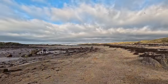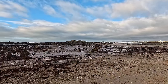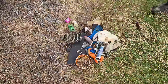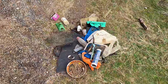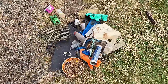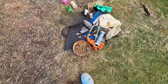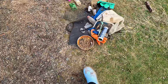There is an RAF base on Anglesey, so you do get quite a lot of jets. Doug and I are just picking up litter at the minute. Just a small fraction of what's on the actual beach, but you know, every little helps. If we'd had a bag, we could have picked up more stuff. Some of it's obviously blown over from ships and things. There's a couple of rubber gloves that look like fishermen's, but a lot of it is just rubbish that's blown about, and it's just not good for the wildlife.